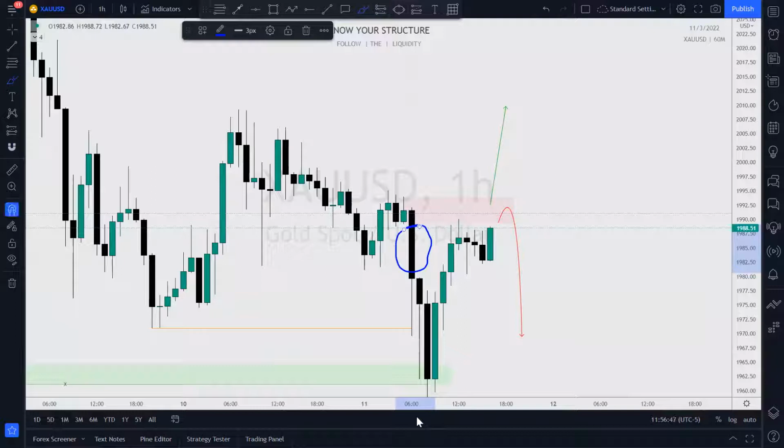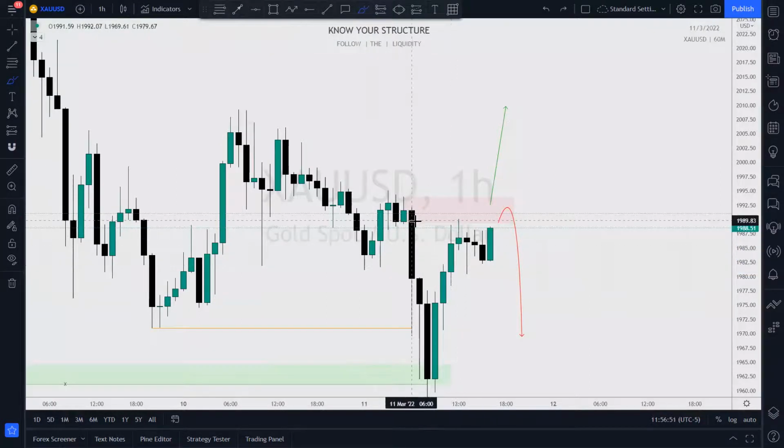All right, imbalance. Some people call it a fair value gap. There's nothing but sells here, and what price likes to do is rebalance that. It comes back and rebalances it. It comes and fills that fair value gap in. See this fair value gap left in this one? Price came and filled it. That's the way it works.